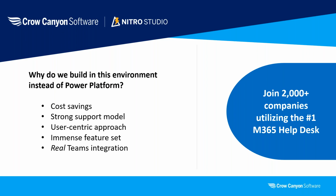There is a deep feature set, as you'll see when we jump into our demo with Ryan, a very full featured set that allows the scalability of these tools. And then we say real Teams integration. Ryan will explain this to you as we go into the demo, what that means and what that looks like. And so we'll jump into that demo here in just a bit and show you what that means.